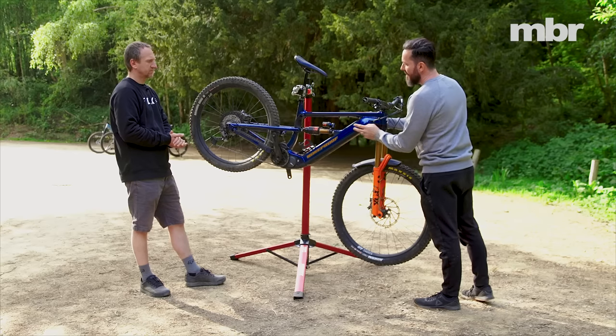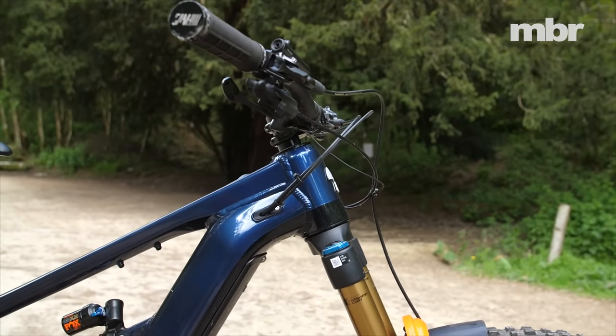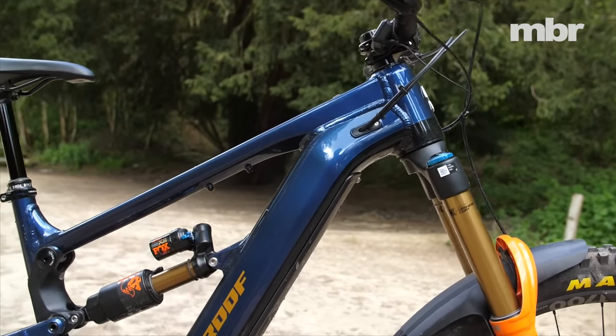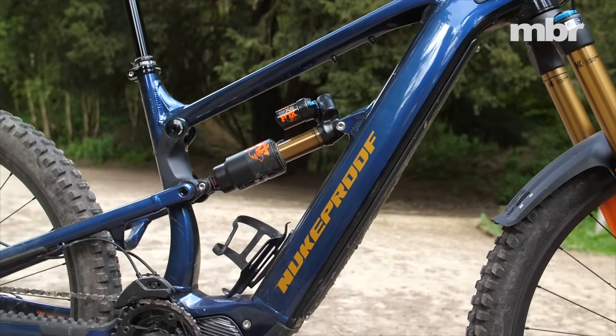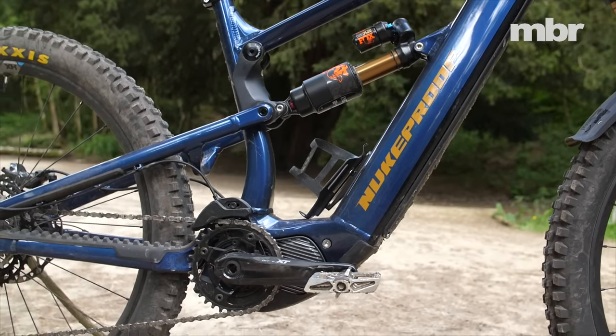If you have a look here, similar down tube shape to the Vitus, same cover, same battery. It's a sister company, so one's shop bought and one's direct sales, so just some cost saving there. The suspension layout's different, but they do share a down tube, the battery, and where the motor goes in. Another mullet bike as well.